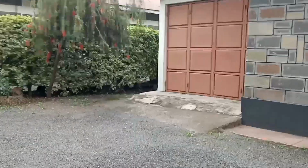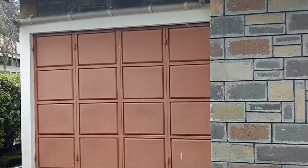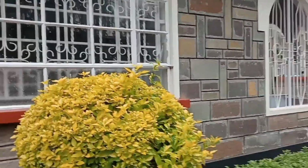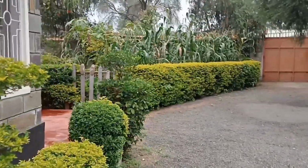So starting from this point, this is the garage. So we have the garage here. So yeah, it was locked. That's why I was not able to show you. And that is the gate. And you have this parking also here. So just in case you have visitors, you don't have to worry about the parking.